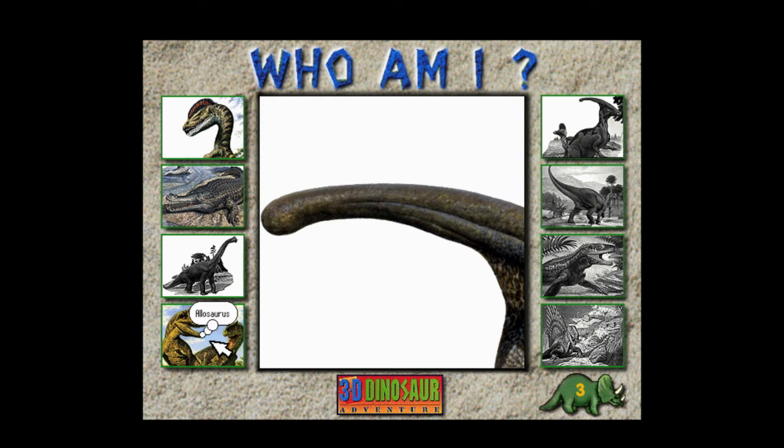Which reptile is this a part of? You're right. I'm a Parasaurolophus, and that's my head crest. It measured 6 feet long and was made of a hollow nasal passage. I may have used it to make a loud trumpet-like sound.